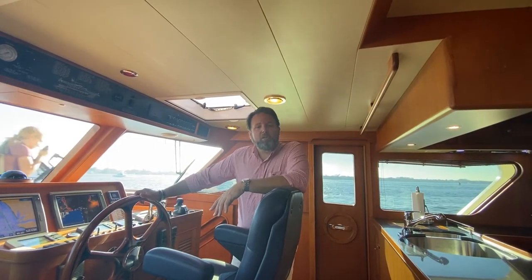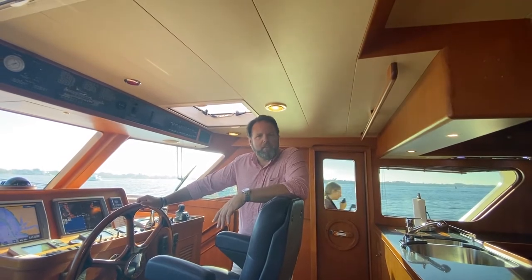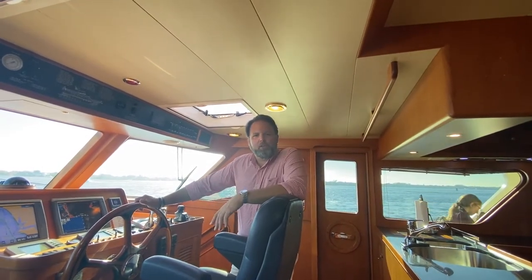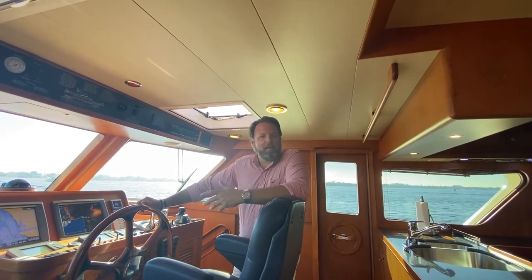We cruised up from South Florida yesterday in this boat. Cruised about 20, 21 knots most of the day, somewhere less than 80% load. Seas 2 to 3 feet. Everybody was comfortable. It was a great day.